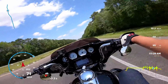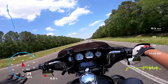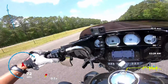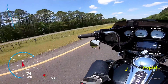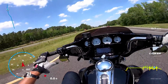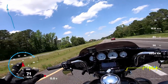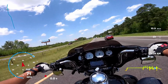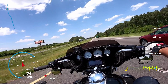Sometimes I need to, I'm 6'5", guys, so sometimes I need to stretch this leg out right here, and I'll throw it over there, or I'll throw it there. And there are several places you can put it. And with the long footboards, you have a couple of positions where you can put your feet at the end of the footboards, at the back. Now it's kind of limited with the heel-toe shifter that I have on the left side, but on the right side you can do that. So highway pegs help you out on long distance.